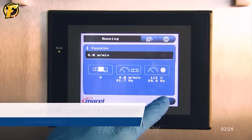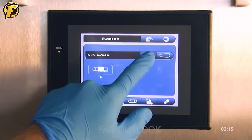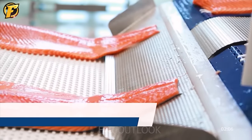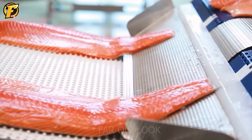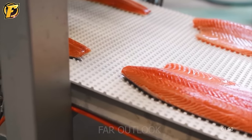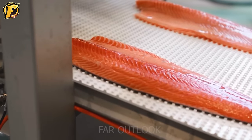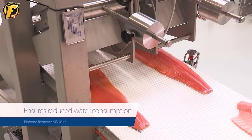Machines are increasingly proving their power in replacing human labor. One of them is the MS2612.00 salmon bone separator, which is equipped with advanced, precise technology that ensures the separation of most salmon bones, including small bones and soft tissue cells, at speeds up to 1200 kilograms per hour.